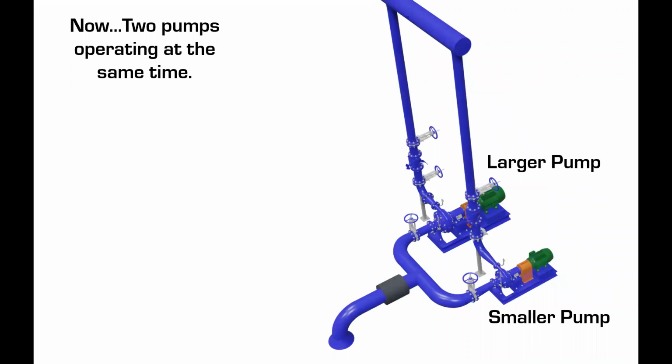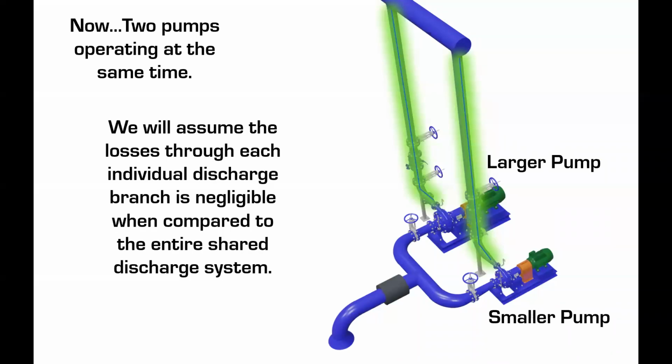Now let's get the two pumps operating at the same time, the smaller pump and the larger pump. What's going to happen here? Well, let's first of all assume something. We're going to assume that the losses through each individual discharge branch are negligible when compared to the entire shared discharge system.